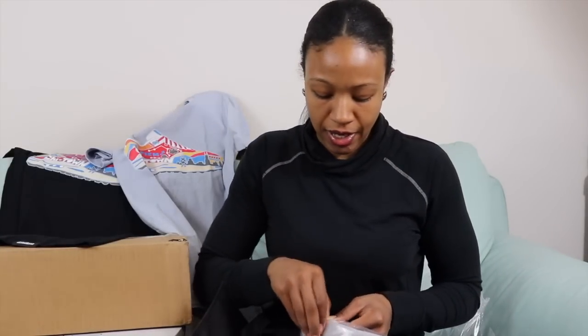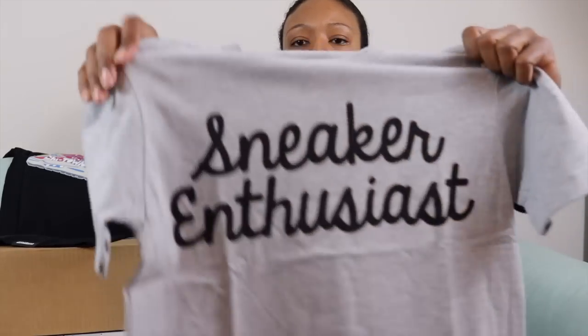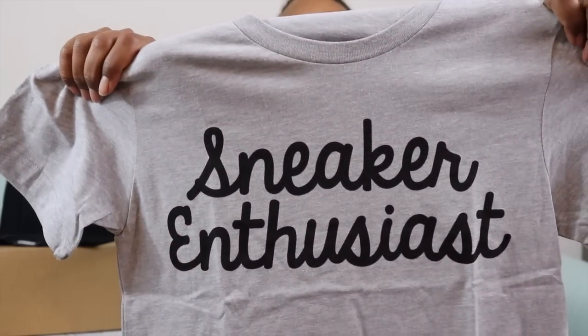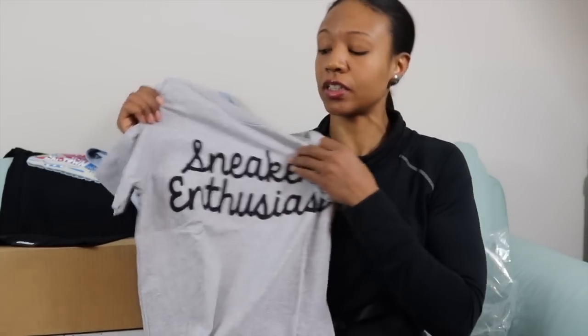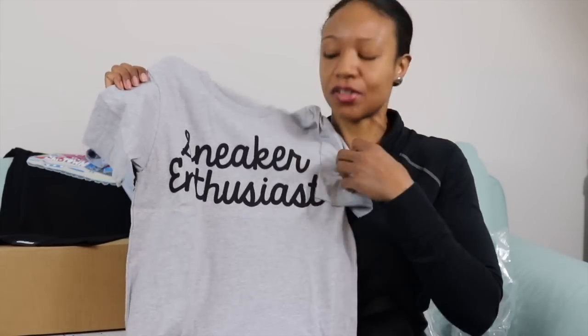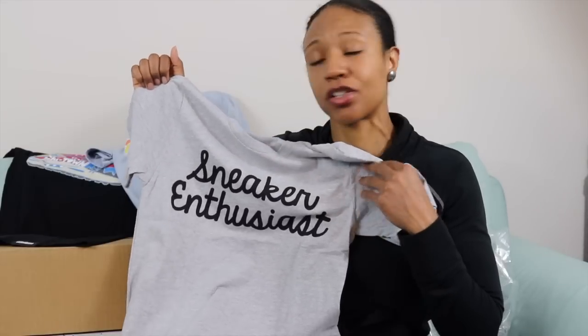Lastly, I got a nice classy tee from them as well. Something that's maybe not as loud and colorful as the other ones. This one is all gray and it has Sneaker Enthusiast in black. For those who have seen some of my recent vids, I talk about me not being a sneaker collector, but a sneaker enthusiast. I love sneakers. I have a passion for them, and I love to wear them. I'm not trying to create a museum, all right? Not trying to create an exhibit, all right? My shoes are getting worn out here in these streets.